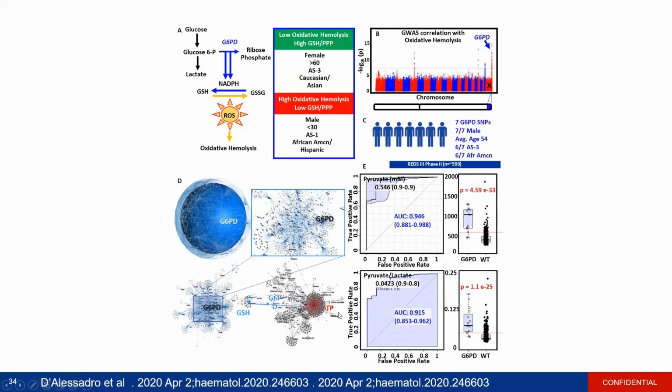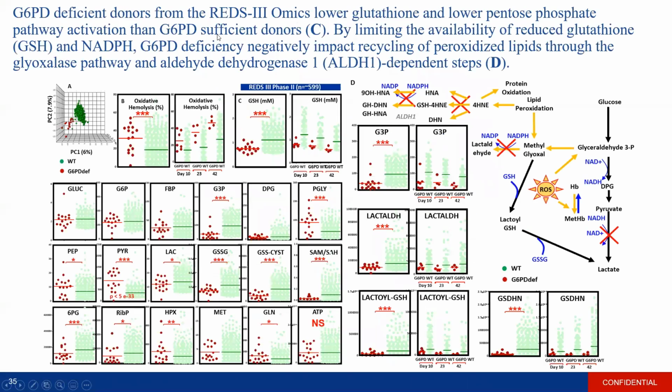And first off, we wanted to see what metabolite most differentiated those people that had G6PD A- versus those that didn't. Interestingly, both pyruvate and the pyruvate-lactate ratio were highly predictive and highly significant in differentiating between those that carry G6PD A- and the wild type. We've also begun to tease apart the metabolic pathways, and within the genotyped subjects we were seeing lower glutathione and lower pentose phosphate pathways, and how that impacts downstream effects. So we could begin to understand what effect G6PD might have on people in their normal life. These are people healthy enough to give blood, but they seem to have altered metabolism, and we can do this by leveraging the data.